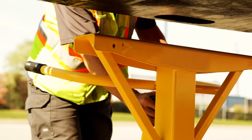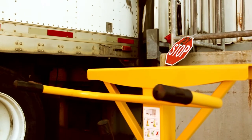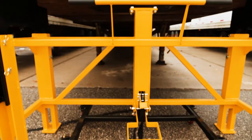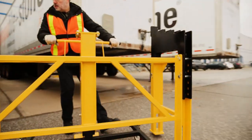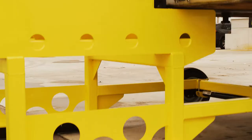A simple, budget-friendly way to reduce the risk of loading dock accidents and injury is to use an Ideal Warehouse Innovations trailer stand. Our trailer stand family includes options for every level of dock activity, all built to reduce risk and increase dock efficiency for all types of shipping environments. Meet the trailer stand family.